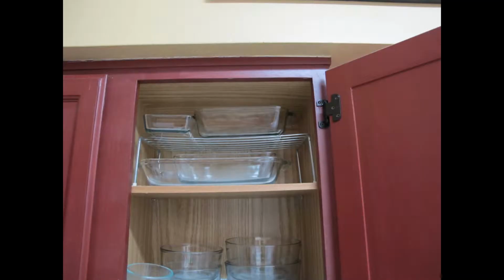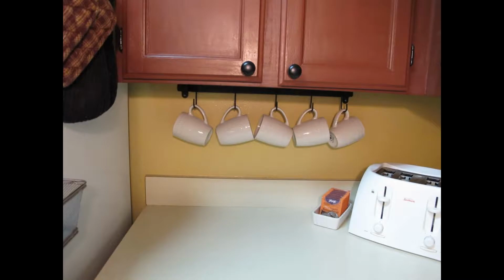Check out the inside of your cabinets and your pantry. Is there space in between the shelves that you can be utilizing more efficiently? If so, add an extra shelf or a shelf divider. You can find these at Walmart or online on Amazon. Over here we've hung a rack to hang coffee mugs. Now this is not only great to save space, but it makes it so convenient. When we get coffee in the morning, we just grab a mug. We don't even have to open a cabinet.